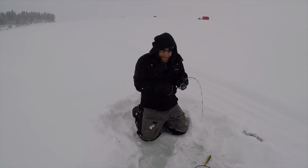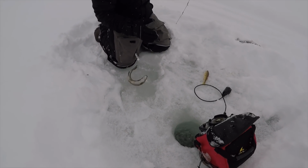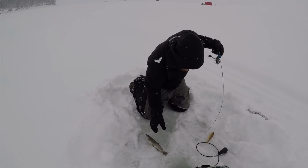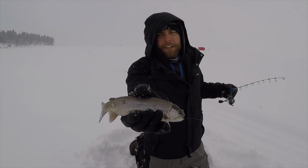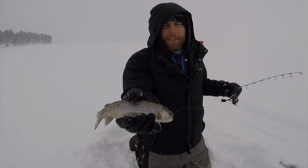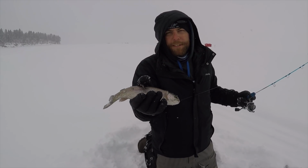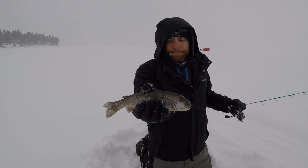Got a trout on here. Nothing crazy, but another good eater-sized fish. Kind of fun when you get bored dropping down and not getting any perch come in. You can see these trout come through like 10 feet below the surface, reel all the way up to them, and they just clobber it. It's cool.